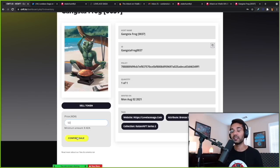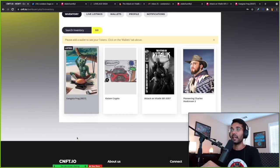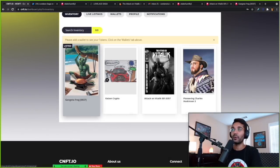You can adjust this number for any amount that you like. If you feel like you wanted to charge a higher amount because you think it's more valuable, you can definitely do that. In this instance, I'm going to go ahead and confirm this sale, and we can see now that this token has been listed. So it's a very straightforward process.